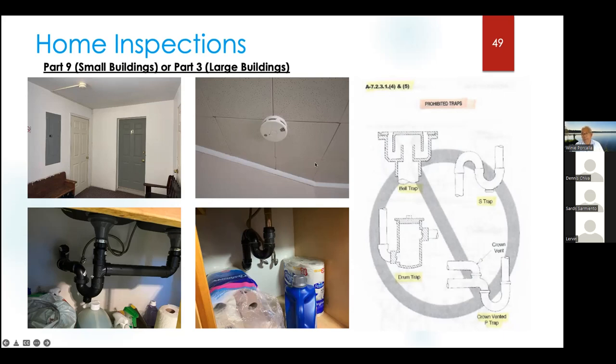So this is a new code. Kailangan sa bedroom meron. This is based on the 2012 building code. And the smoke alarm needs to be installed on or near the ceiling. So this one is on the ceiling. Sometimes they put it on the wall, but close to the ceiling. And the location of the smoke alarm: at least one smoke alarm shall be installed on each story, including the basement. So this is the latest, the 2012 building code.